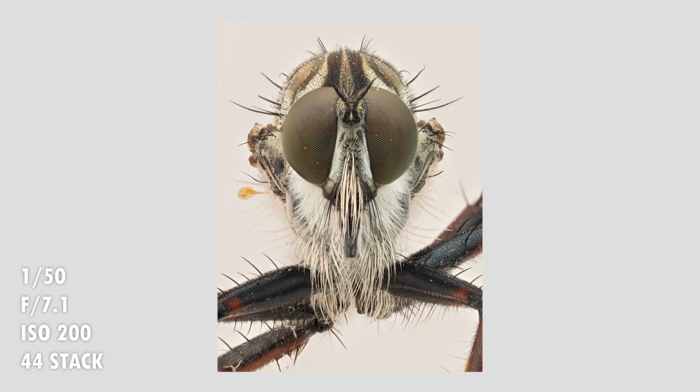And the next subject being the same robber fly that was eating the bee. I went back to the same scene to see what was going on, and the robber fly was resting on the ledge and the bee was just on the floor. And the robber fly was staying really still, so I thought I'd just get a quick little stack of its eyes and try and get a really sensual portrait shot. And surprisingly, even though it's quite hot out, they were staying quite still.